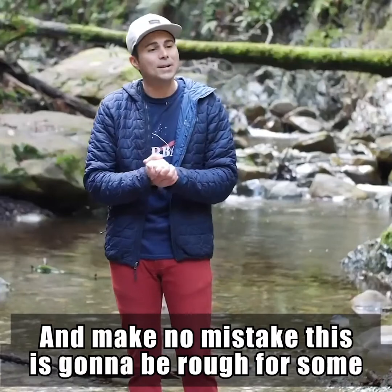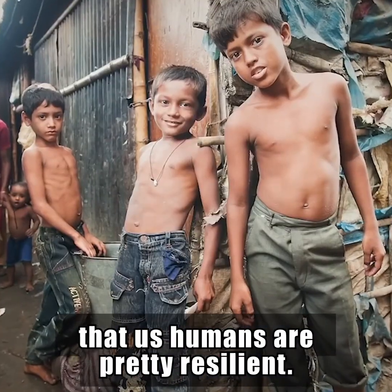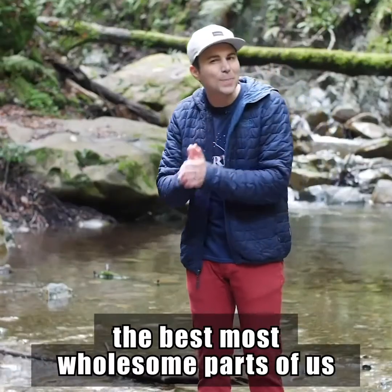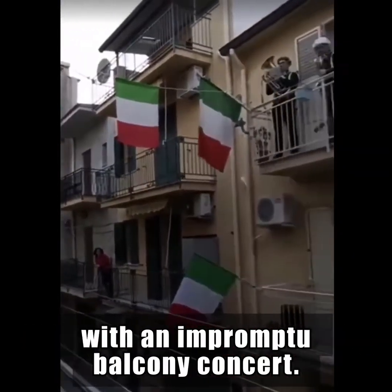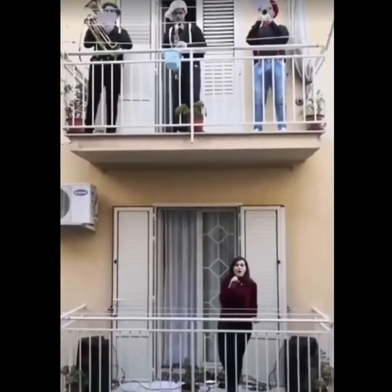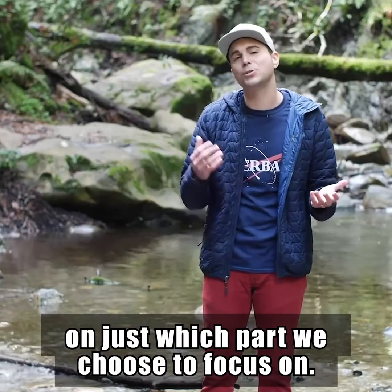And make no mistake, this is going to be rough for some more than others, but history has shown that us humans are pretty resilient. These types of things can bring out the worst in us, but they could also bring out the best, most wholesome parts of us, like these Italians practicing their social distancing with an impromptu balcony concert. How we feel about the situation is largely dependent on just which part we choose to focus on.